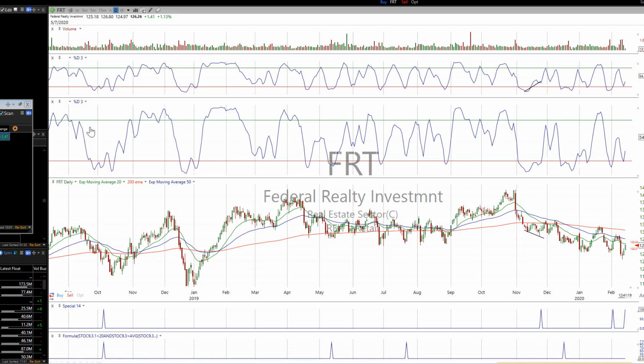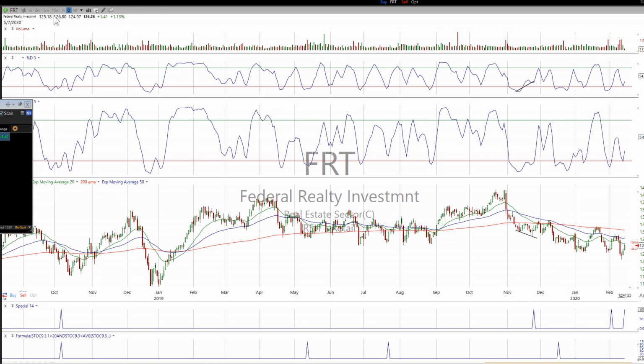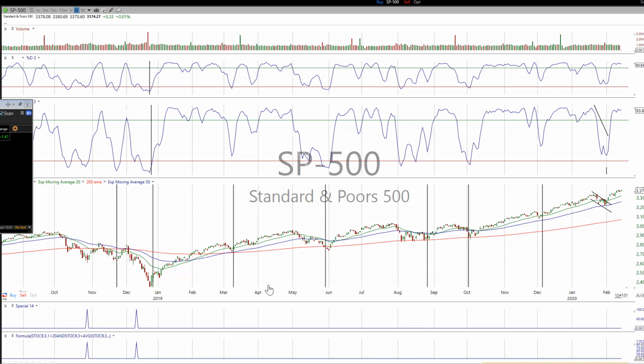Now I have other stocks on the board here. Let me fix that. So I'm going to bring up the SPX here. And this is the SPX here. This is 2019, 2020.